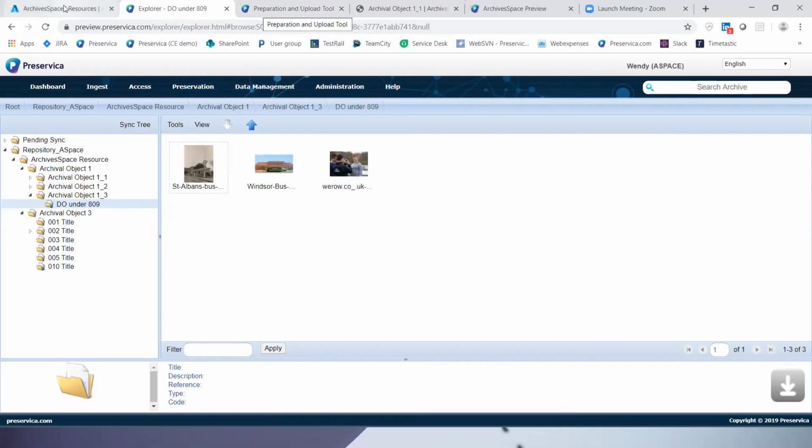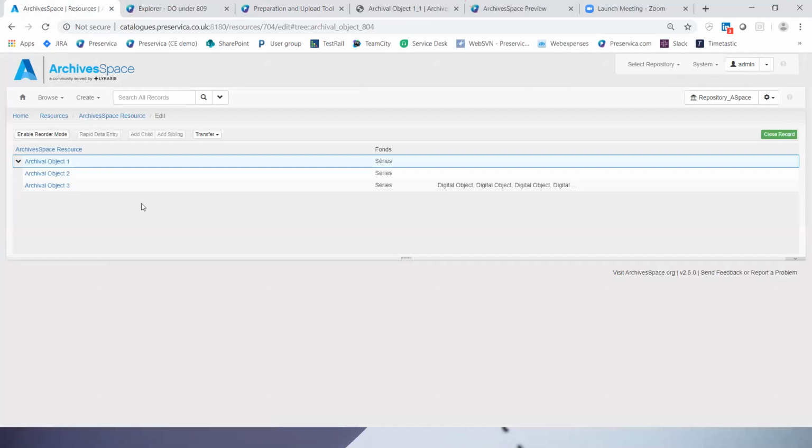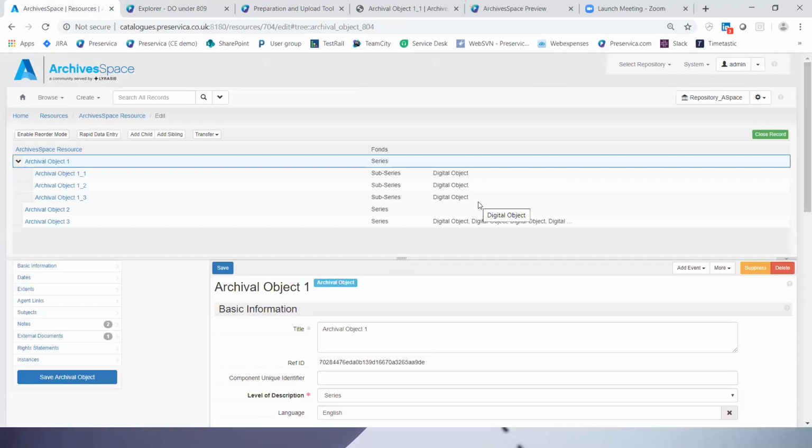And then back in ArchivesSpace, if I refresh that here, then my digital object should turn up here when I reopen that. So there's the process done. And you don't have to sit and watch it. It's just that I do. Of course, that's great, and it's there, and you know it's there. And you can change your text, you can go ahead and write more about your object now, you can see it.